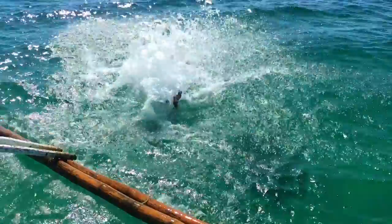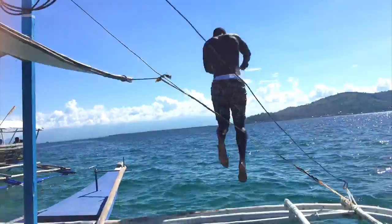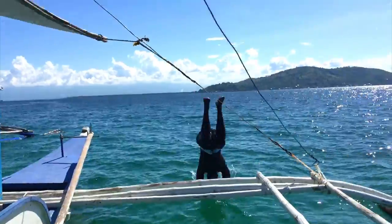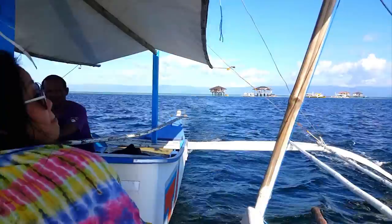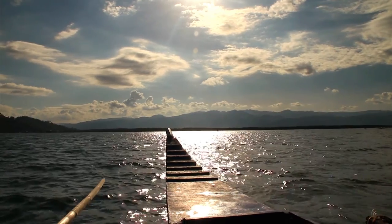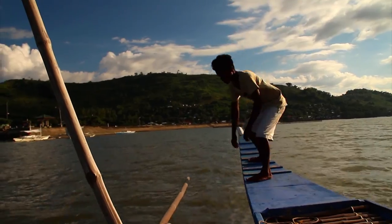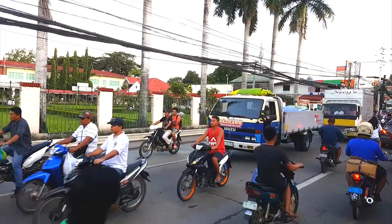Attempted backflip, failed. Now it's time to go back to the coast. And then finally, we get on the bus back to Dumaguete City.